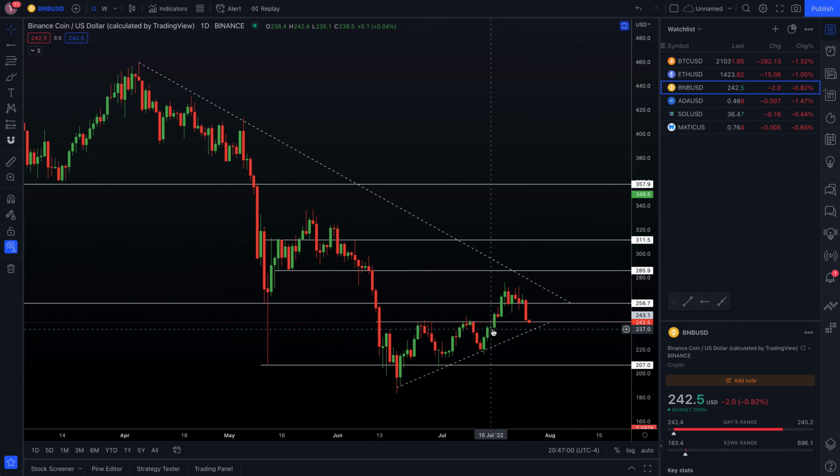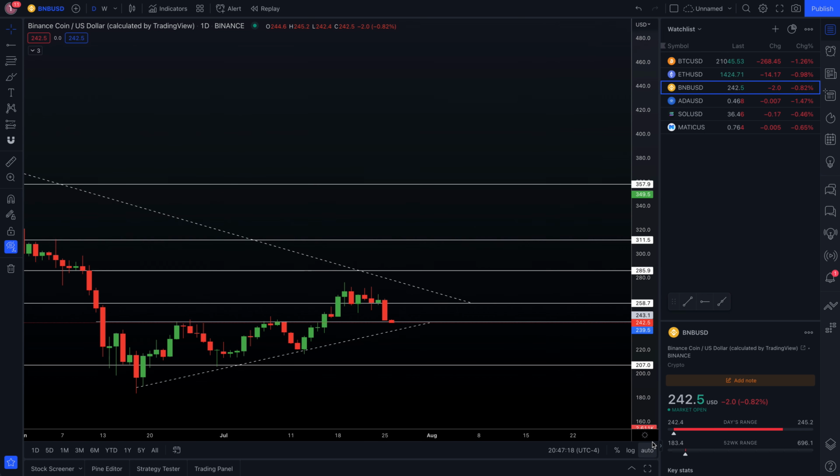And just as a reminder, there's where your resistance trend line is coming from. Anchor, touch 1, touch 2. We have not tested it in quite some time. This is kind of getting close, which is why, again, there's probably not a long in this area. It's just got to be a break of that trend line to get us into 285, and then after that, 311. All right, so that's the bull case here inside of Binance Coin.